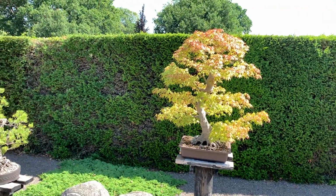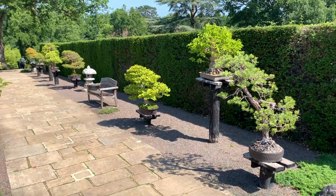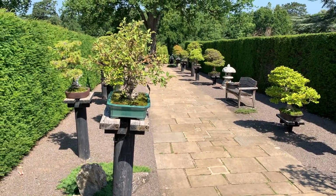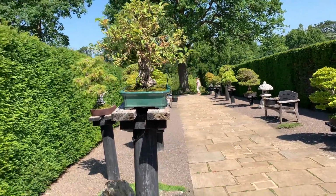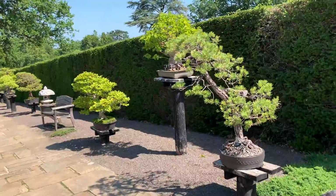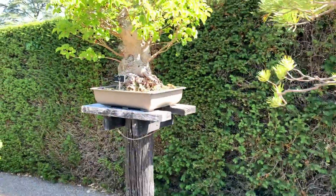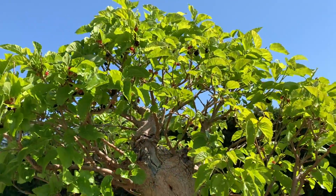Although I've not been to Wisley for about 5 months, the trees are in very good condition, and we've not had to do very much except just trim the ends of some of the trees, mainly the maples. The conifers seem okay, and I can't get over how beautiful this mulberry tree is.